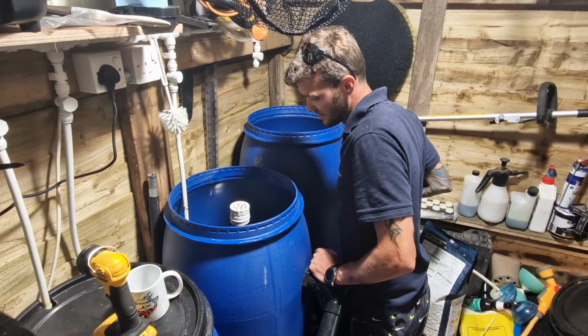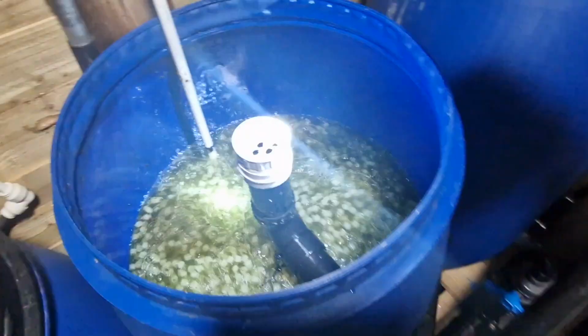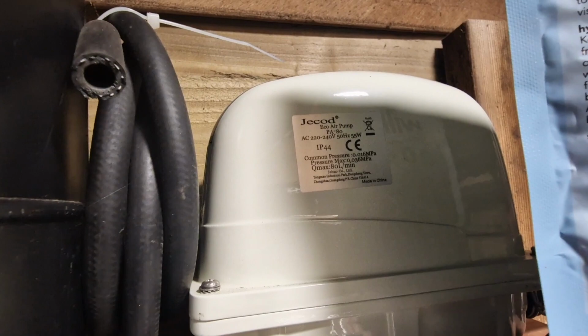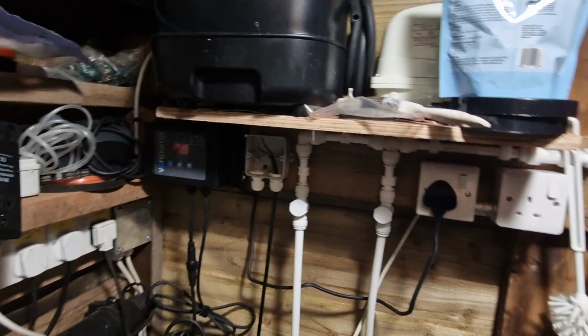Boiling away nicely in there. That is with my J-Cod PA80. That's 80 litres a minute. I can't really fault that pump, to be honest. I haven't had much experience with pumps, but it wasn't expensive. But I have not had to worry about it. I think I do need to probably take that off and check the filter.